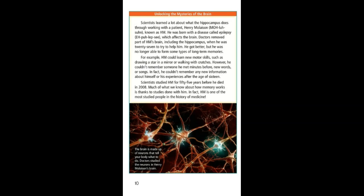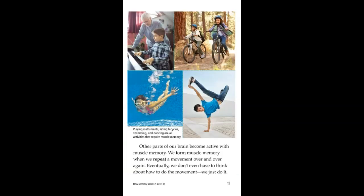All right, let's read our caption. The brain is made up of neurons that tell your body what to do. Doctors studied the neurons in Henry's brain. Let's read our caption. Playing instruments, riding bicycles, swimming, and dancing are all activities that require muscle memory. Other parts of our brain become active with muscle memory. We form muscle memory when we repeat a movement over and over again. Eventually, we don't even have to think about how to do the movement. We just do it.